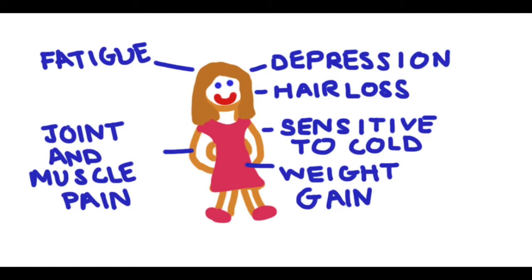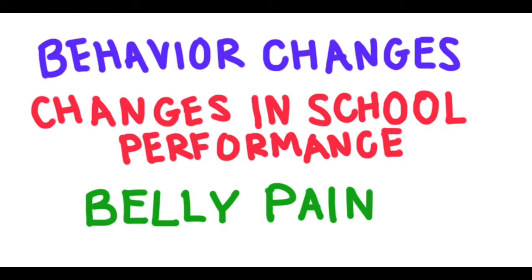Dr. Ashton explains to Lily and her parents that her symptoms are consistent with that of hypothyroidism. Symptoms can vary from person to person. Hypothyroidism is more common in females than in males. Symptoms can include fatigue, depression, hair loss, sensitivity to cold, weight gain, joint and muscle pain, and irregular menstrual periods. Behavior changes, changes in school performance, and persistent belly pain are also common symptoms seen in teens with hypothyroidism.